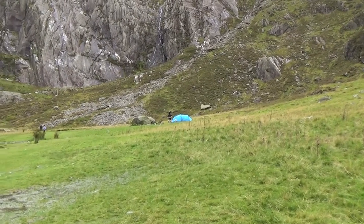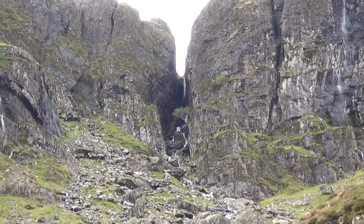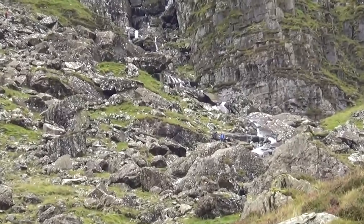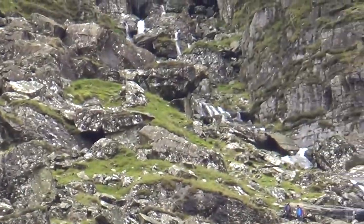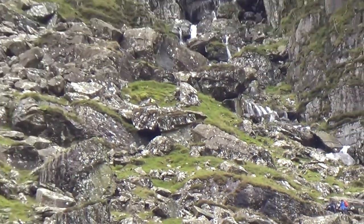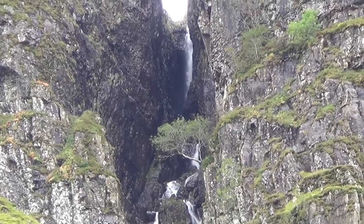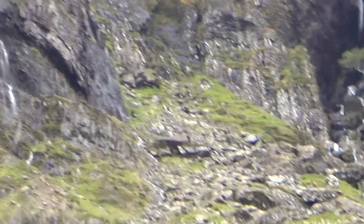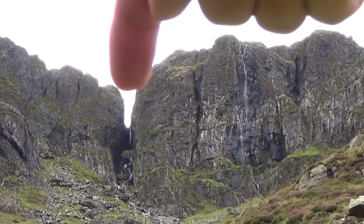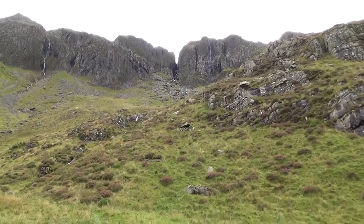Some people wild camping there, or a day tent. There's a bit of a closer shot of the Devil's Kitchen, and if I can see, there is actually people. Where are they? There, heading up, and then you go through that sort of, well, you can go that way, but the walk goes up that way, and then you can look down from the top through the Devil's Kitchen. Beautiful view there, never tired of that.